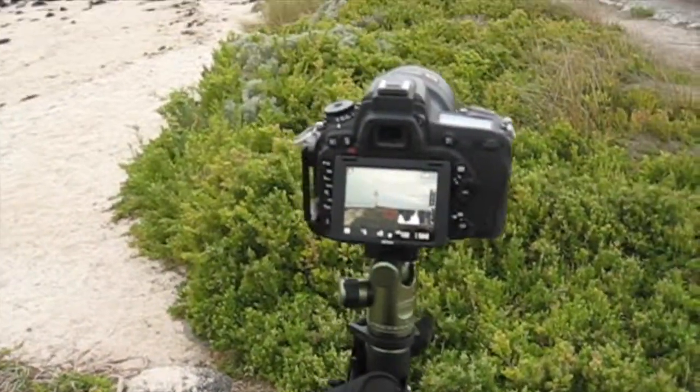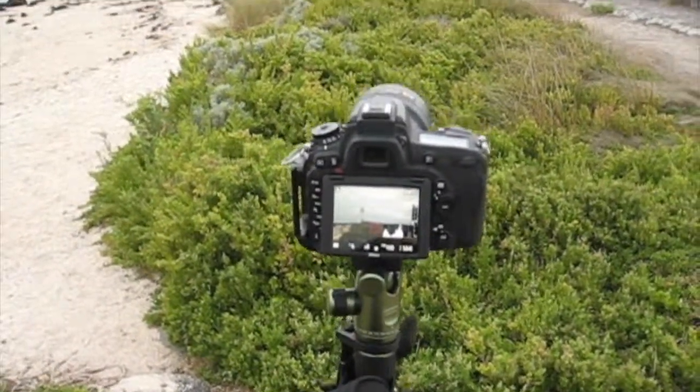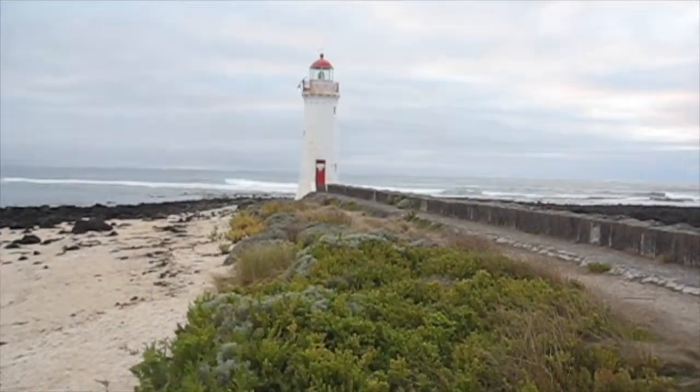Got my 16 to 35 millimeter f/4 lens. Have a polarizer on it. I'm at 35 millimeter. F/8, 1.6, ISO 100. And here's the setup. You can see it there. And there's what the view looks like.